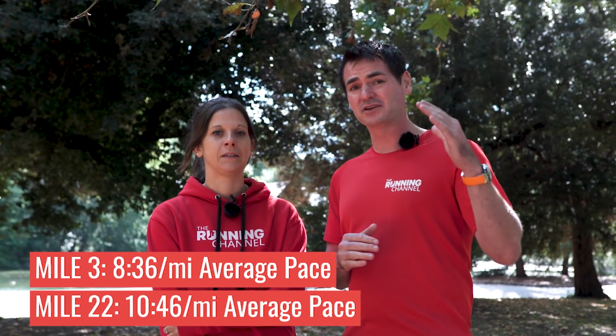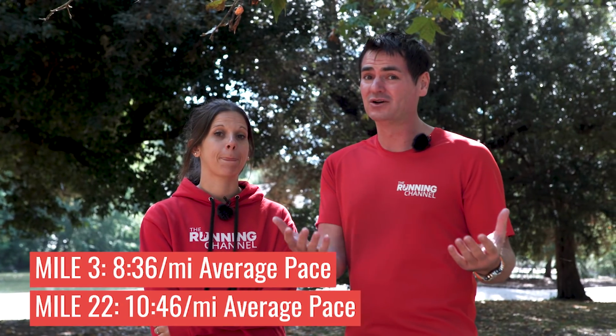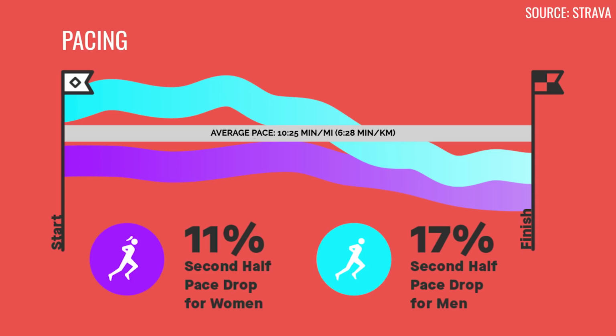If we delve a little bit deeper into that data though, we can see that mile 3 tends to be the fastest mile versus mile 22 the slowest, when we should be running our first half pretty equal to our second. However, Anna, we know that this is not often the case, with women on average running a second half 11% slower and men a whopping 17% slower in the second half. Older runners though, good news for them, they tend to be pretty good pacers.